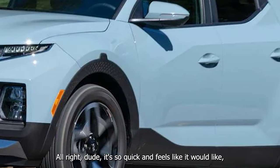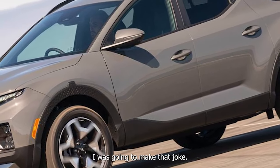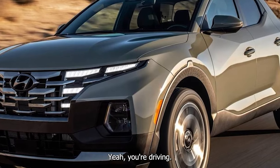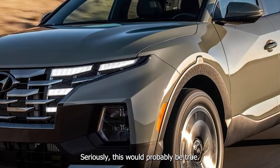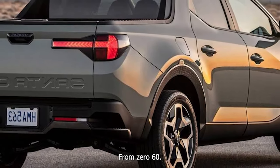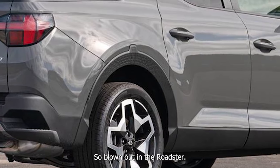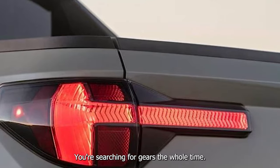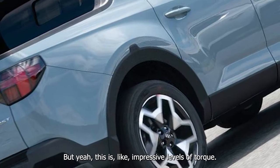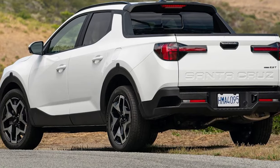Alright, dude, it's so quick and feels like it would keep up with my M Roadster. I was going to make that joke. Seriously, this would probably be true. Oh, it certainly would, from 0-60. The shifter is so blown out in the Roadster, you're searching for gears the whole time. But yeah, this is impressive levels of torque. It's got over 300 pound-feet of torque.